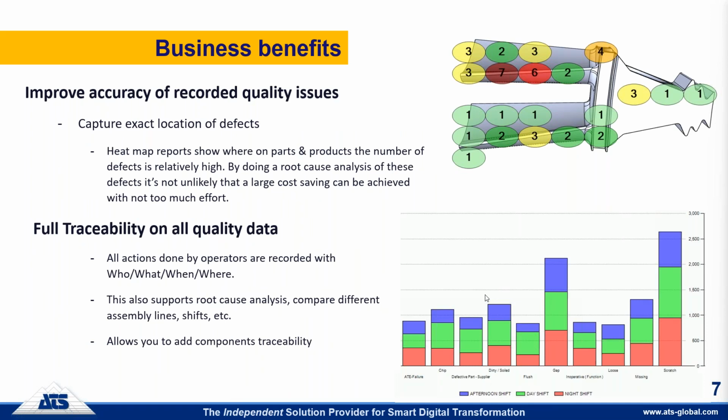Then, since we are talking now about a digital system where all the data is available, we can build and use all sorts of reports. As an additional benefit, at least of our system, is that we capture the exact location of the defect. So based on the inspection done, if it's done on a picture, on a 2D image, we have the XY location. If they do the inspection on the shop floor using CAD images, we have the XYZ location, and we can map that exactly on the image, on the view, as is used in the inspection.